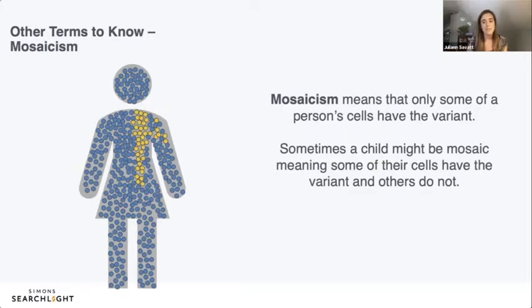Finally, a few families might have the words mosaicism or mosaic noted on their report. Mosaicism means that only some of a person's cells have the genetic variant. Some cells have the variant, some do not. For some families, this might have been identified through their testing, that when looking at a blood sample or a saliva sample, the genetic testing laboratory only saw the genetic change in some of the cells.